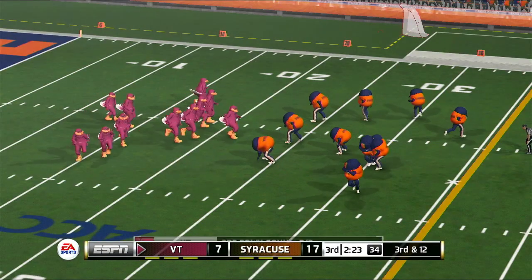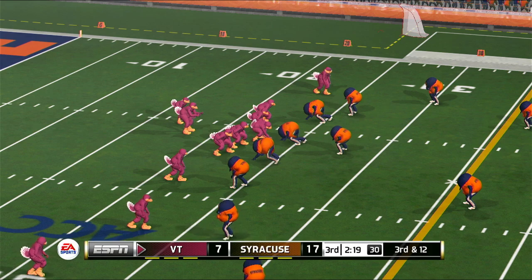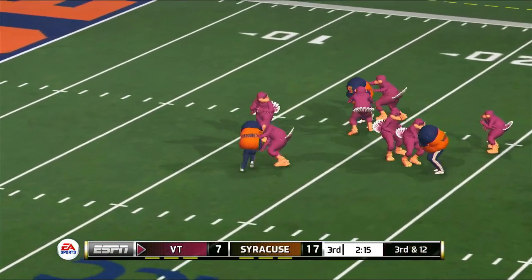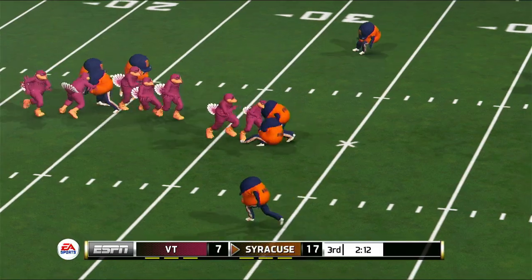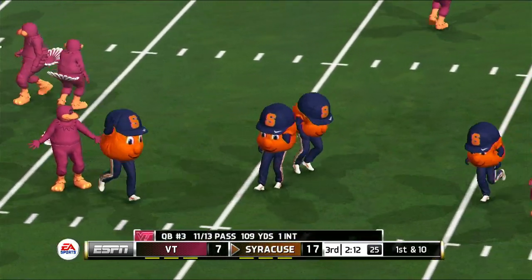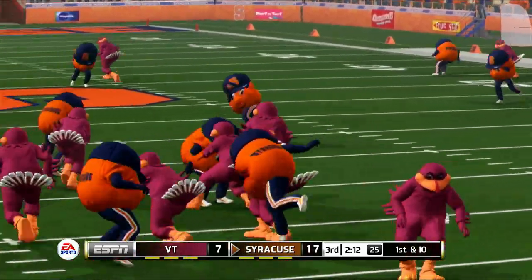From their own 23-yard line, third down. And the safety with the interception. And they make the stop at the 31. This safety always seems to be in the right place at the right time. It's no surprise that he comes up with the interception here.